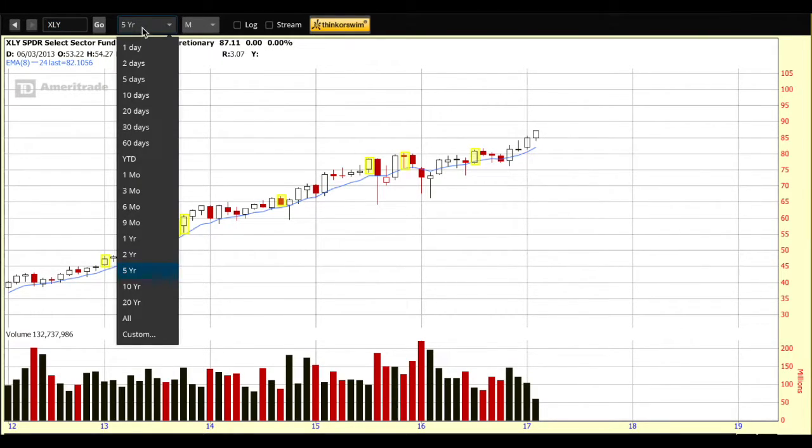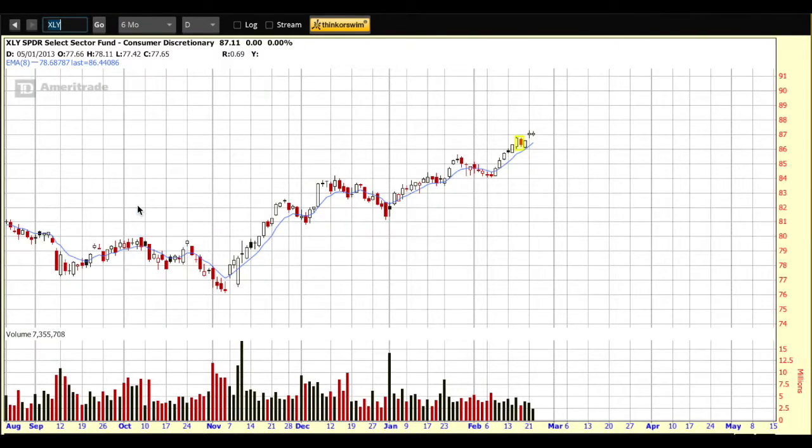I'm going to move it away from the five-year monthly to the six-month daily because I want you to see we've got dojis, back-to-back dojis on yesterday and the day before. Dojis are indecision, so you want to be aware of that. But overall, the sector is showing strength.